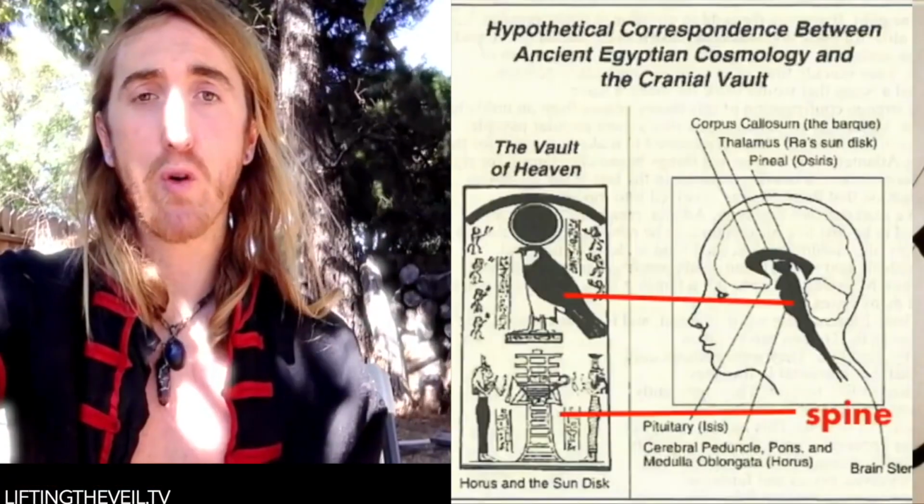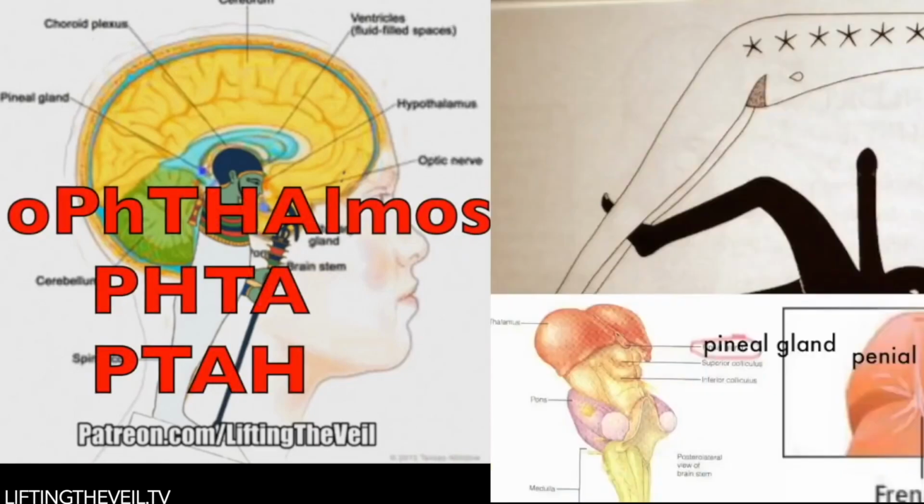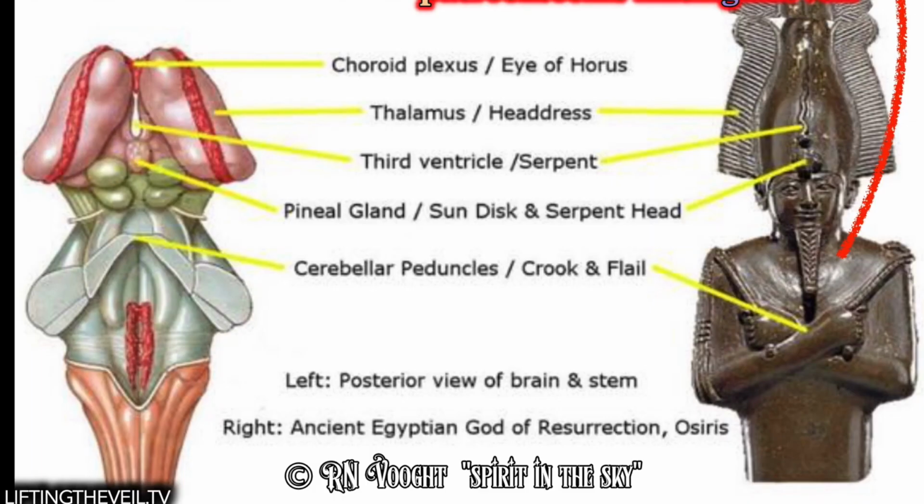the symbol of Ptah symbolized literally he was the world pillar, which was the pillar of the brain stem, the base of the brain, which was also symbolized by Osiris, was literally the brain stem and the base of the brain. And we will cover this so much more in depth in the future books and presentations.